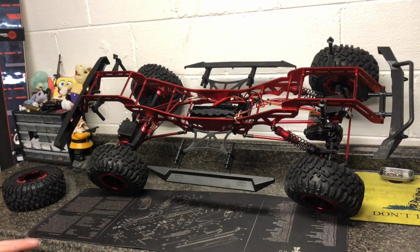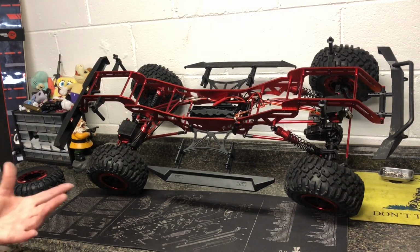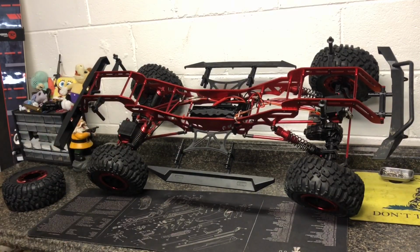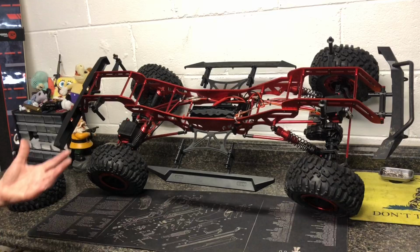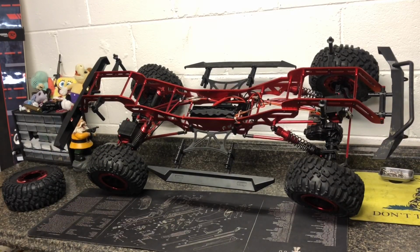RC 4-wheel drive discontinued the Killer Crawler, but that was a kit you had to buy, and by the time it was said and done, you had about $1,500. It was probably the baddest crawler you could ever possibly buy. But you could buy 3 of these for what that thing cost. So I think it's cool if you're really into crawlers, really into fifth scale big trucks. I think it's cool to have in your arsenal if you've got room for it. I dig it. I would buy it again.